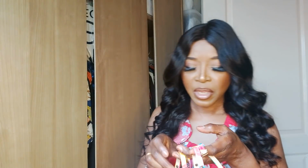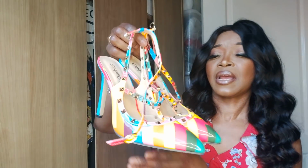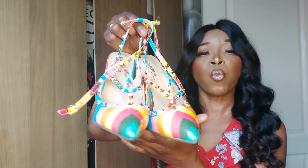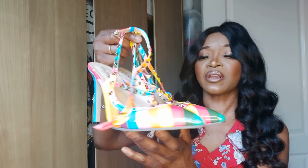This is from the Rainbowcat, it says. I think there's a designer version of this. I've never actually worn it to go anywhere. I've had it for over a couple of years, I think, but I've never actually worn it.